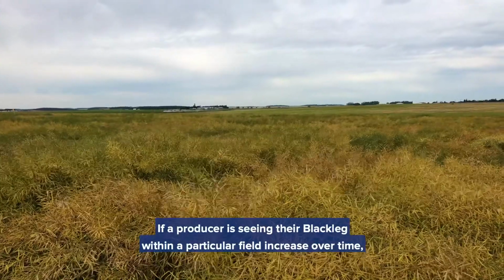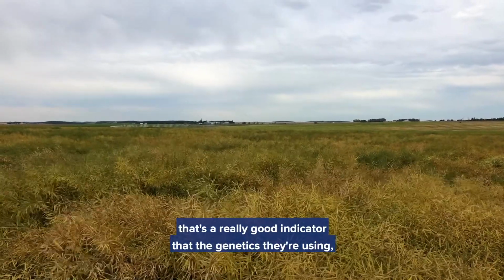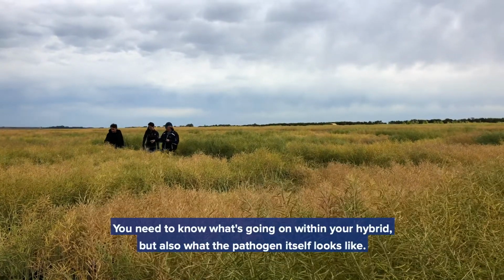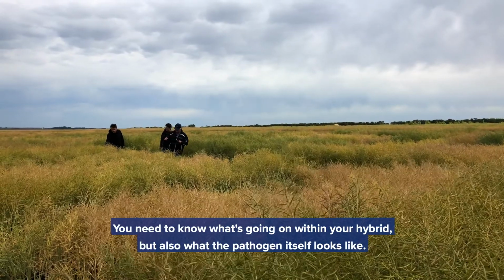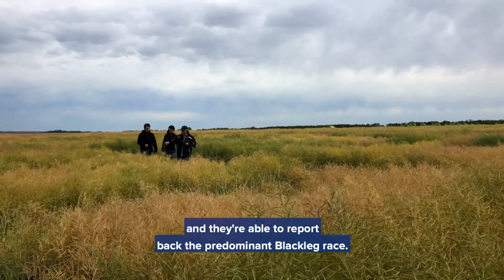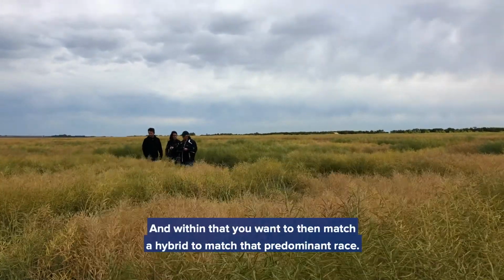If a producer is seeing their blackleg within a particular field increase over time, that's a really good indicator that the genetics they're using is not matching up to that predominant blackleg race within the field. So there's a few different components there. You need to know what's going on within your hybrid, but also what the pathogen itself looks like. Within the actual field, you can take samples and submit them away to diagnostics labs, and they're able to report back that predominant blackleg race. And within that, you want to then match a hybrid to match that predominant race.